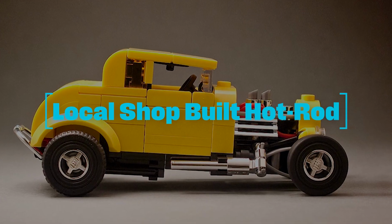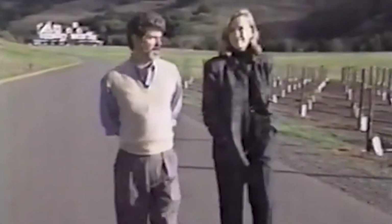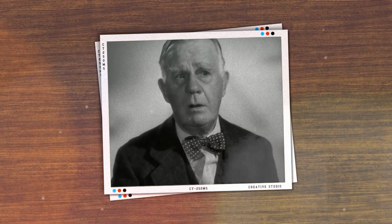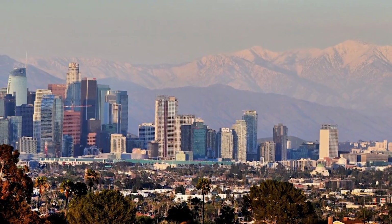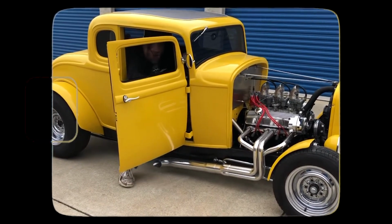Local shop-built hot rod. When it came time to turn John Milner's '32 Ford Coupe into the on-screen hot rod for American Graffiti, George Lucas and his team didn't send the car to a famous, high-profile custom shop. Instead, Henry Travers, the film's transportation manager, trailered the body to Bob Hamilton's local shop in Ignacio, Northern California. Hamilton and his crew handled the conversion, blending practical street rod modifications with the visual style Lucas wanted for the film. This approach allowed the filmmakers to maintain close oversight while supporting a smaller, skilled shop that could work efficiently and creatively on the coupe.